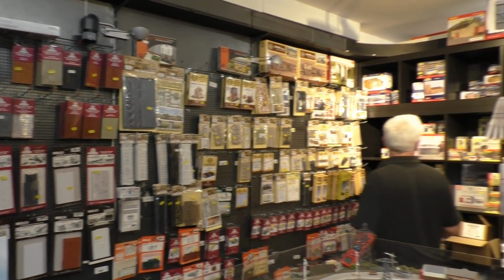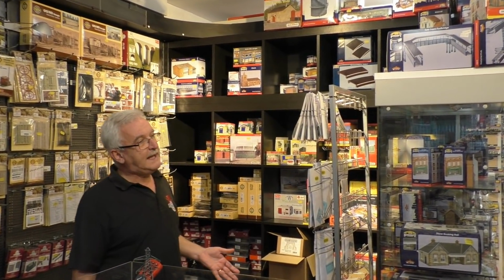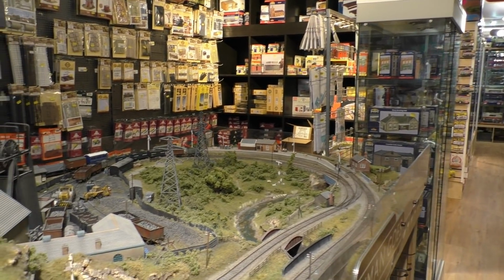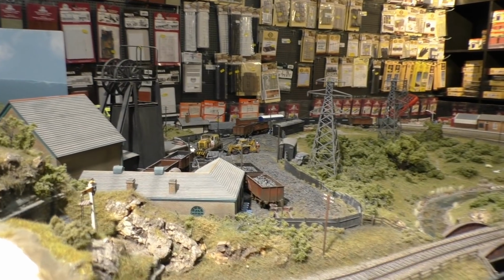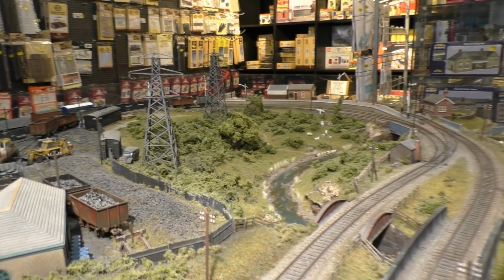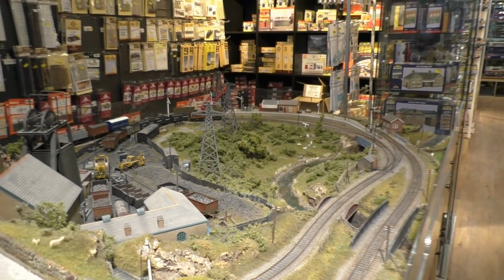We have also a range of ready-made buildings from both Hornby and Bachmann, and you may have noticed in front of you there's a layout, and the layout shows what can be done on a 6 foot by 4 foot space using the products that you see around you, whether it's the track, the ready-made buildings, or the plastic kits, and then also the scenic products, which we'll see as we go around the tour of the shop.